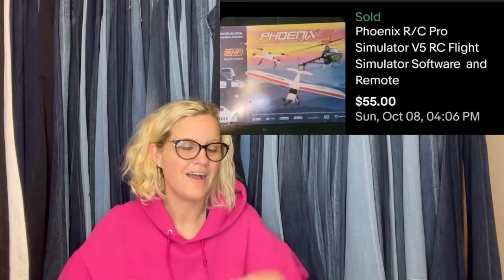All right, so the first one here, bought this for $6 at Goodwill last spring, sold it for $55. Didn't know exactly what it was, but took a gamble. How many of you buy things and you're like, I don't know what this is, but I think I can sell it? Guilty. It is a Phoenix RC Pro Simulator, V5 RC Flight Simulator software and remote. It's a Bolo.